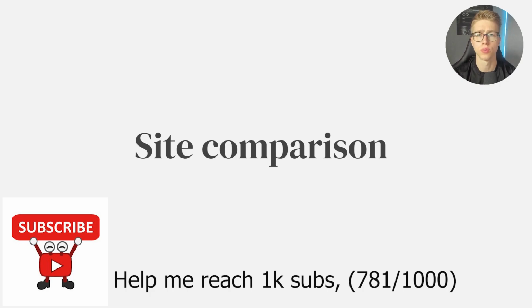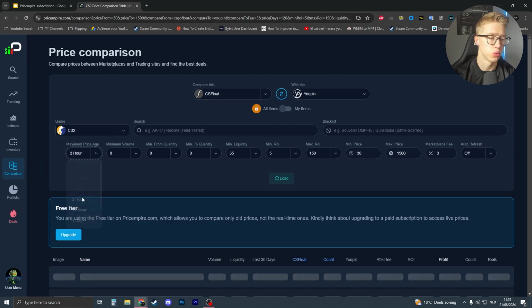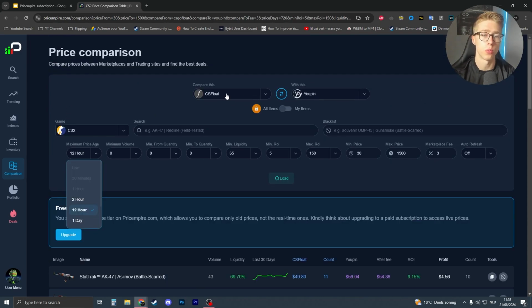All right, so now the detailed comparison. We're gonna take a look at the first feature, which is the site comparison. What I have found in the month of using it is that there probably isn't a big difference. What I used to do without the subscription is put it at 12 hours or 2 hours, depending on which comparison I use.